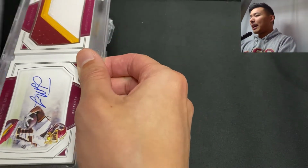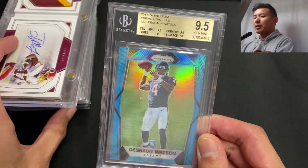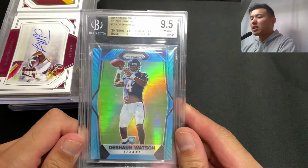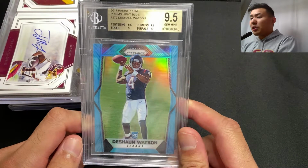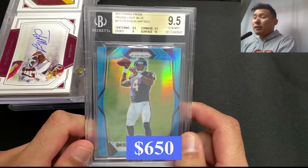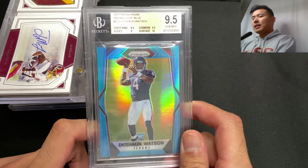But first card up, we have the Deshaun Watson /199 Prism BGS 9.5. So this card's worth around $650 Aussie now. I bought it for $400. It was around late last year.